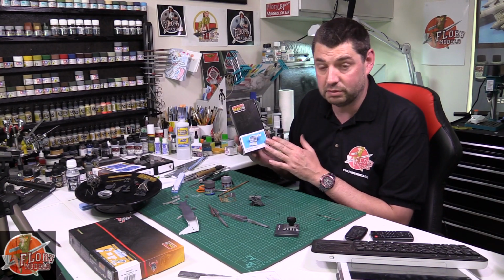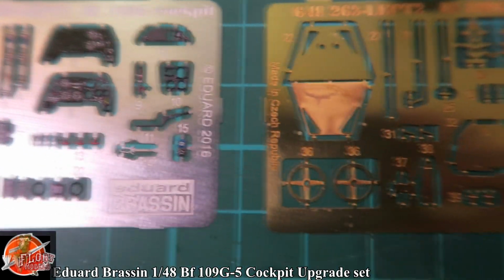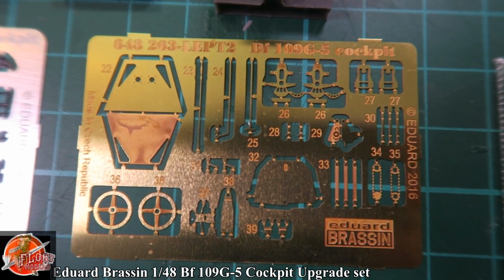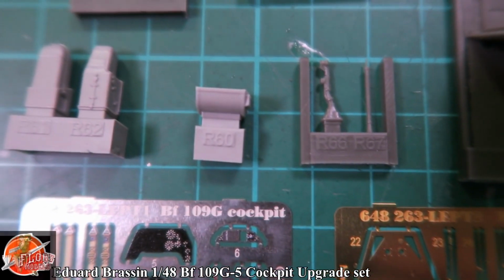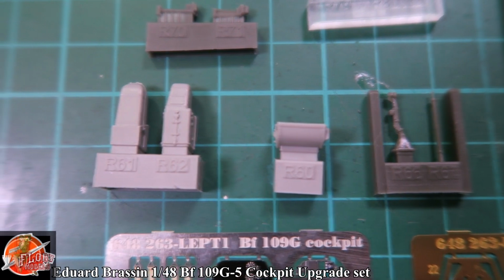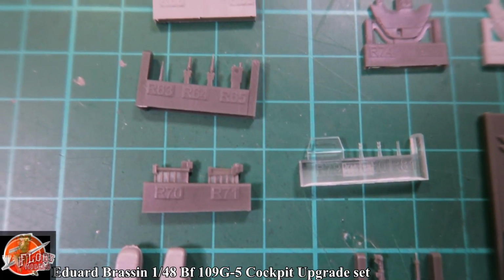So this is the review that's up to date. This is for the BF109, this is for the G5 cockpit. They do the G6 as well, but it's basically the same thing. Stunning, beautiful. The way that they can produce thin detailed parts is almost jaw-dropping, because you hold them up to the light, and I've got the big studio lights here. I can't show you on camera because it doesn't work. I tried, but you hold them up, it's just transparent. It's like a sheet of paper.